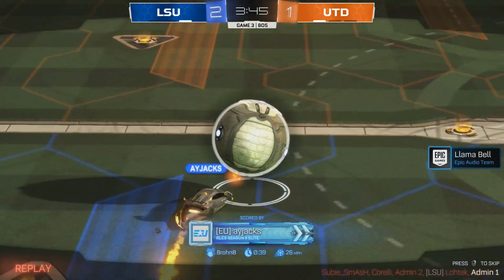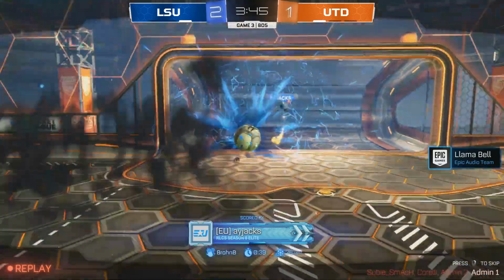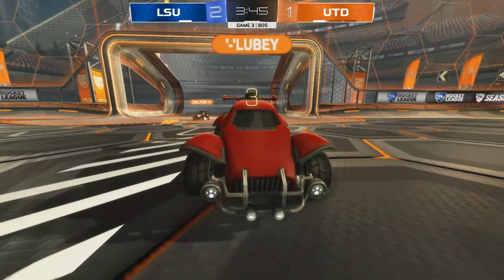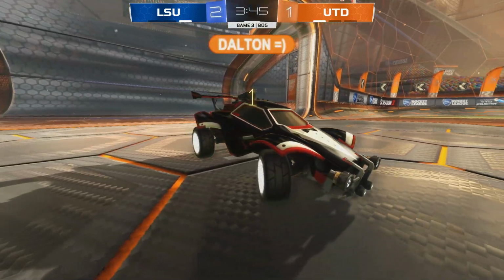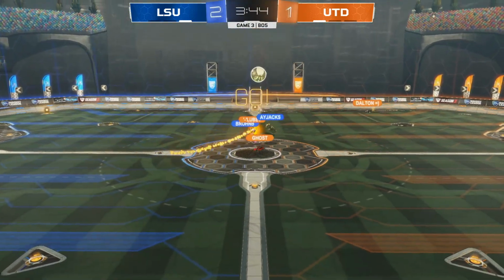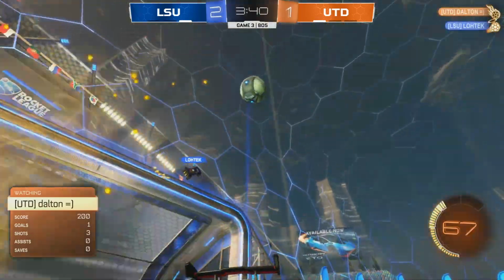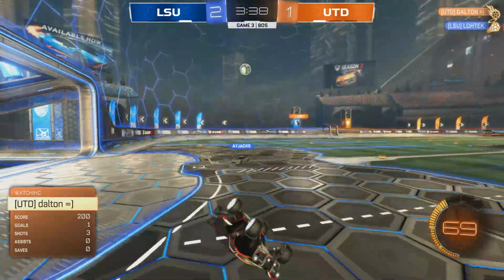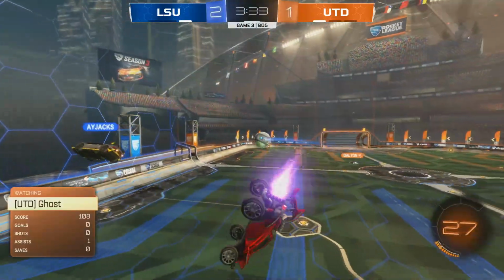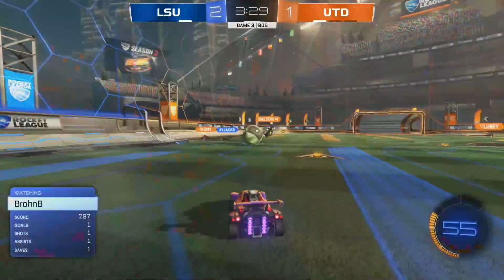Oh, my goodness. Look at Ajax. You called it. He wanted a breezy flick, but hey, work with what you got, and he just decides to turn ball cam off and set his sights on the defender and take him out of the equation. Good heads-up play there from Ajax. Yep, great work, especially when you got that last defender isolated. A lot of options for a player like Ajax to take care of him. And LSU, they climb back into the lead here.